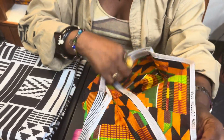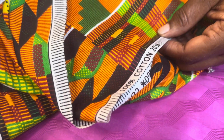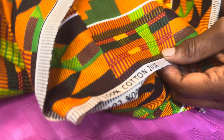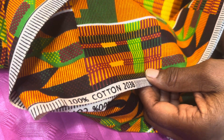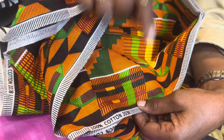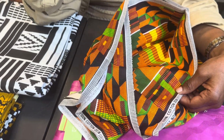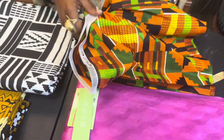Now, every fabric has a serial number on it. So when you buy African fabric and you want to buy more and you want it from the same company, you can say, listen, I bought this fabric, I need this serial number. The serial number and the picture of the fabric is a good way to reorder the same fabric if you run out of fabric.